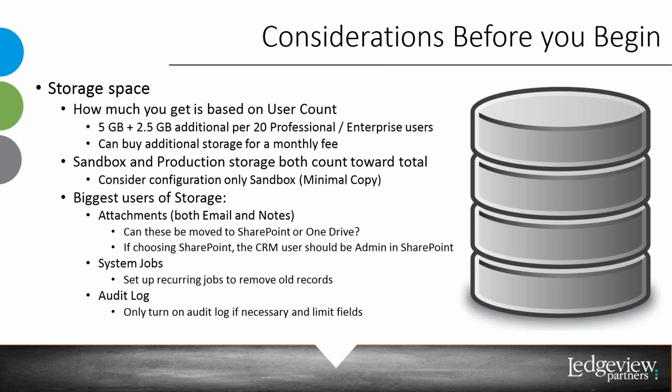The next big user of storage space is system jobs, and these are records that you might not really, as a user of CRM, be familiar with, but hopefully your CRM administrator is. These are actually a record of a run of a workflow or asynchronous plugin. Oftentimes when you do the migration, you're triggering workflows, and if those workflows aren't set up to automatically delete their record of their run, you can accumulate storage space very quickly. So one way to do this is you go into your workflows, and there's actually a setting you can set to automatically delete these system job records. Or another option, if you need to know if the job ran, is to set up a bulk delete to periodically clean out these system job records.